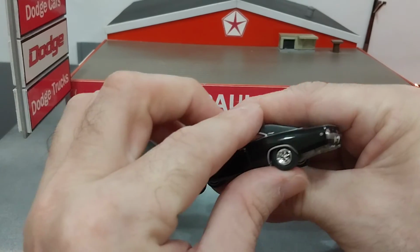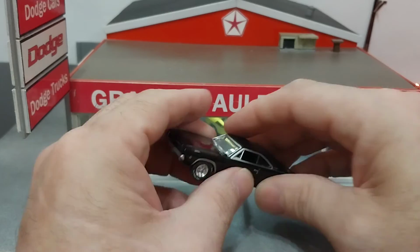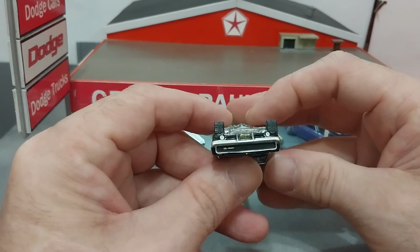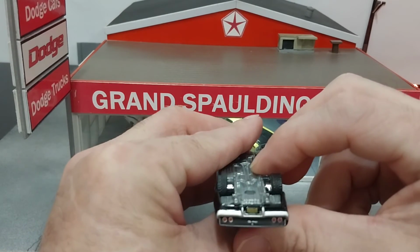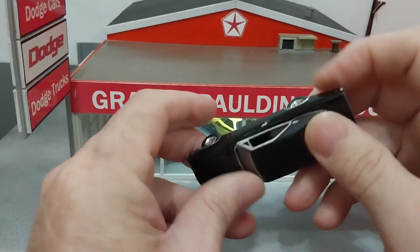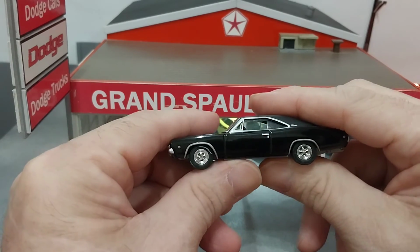Just checking the chassis, making sure it's not tweaked. Sometimes Greenlight does that. They rivet down the chassis a little bit awkward and it tweaks the chassis. So it doesn't look too bad. So I think it'll be okay. And as I mentioned, the black walls look much better.